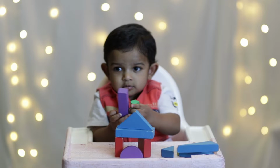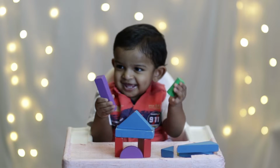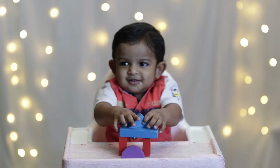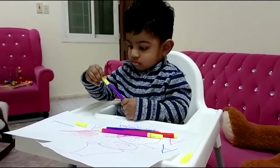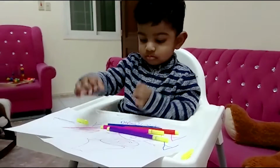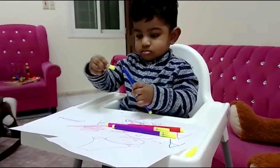Fine motor skill is the coordination of small muscles in hand movements, involving the synchronization of hands and fingers with the eyes. Fine motor skills aid in the growth of intelligence and development. By 15 to 18 months, toddlers have a lot more control over their hand movements.